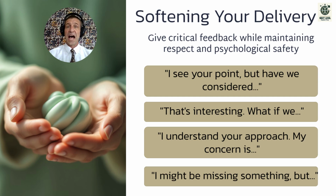We can also use, I understand your approach. My concern is. So writing this will validate their thinking while stating the issue clearly the way you see it. So I understand the time pressure. My concern is that the report has several errors that need fixing.